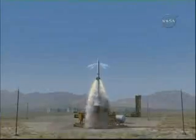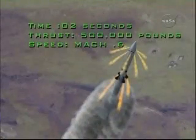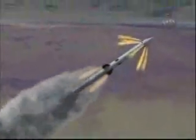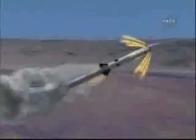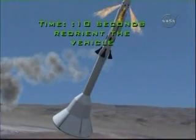So the first thing that happens is we send a command to fire the abort motor, and at the same time we send a command to fire the attitude control motor. So right off the bat, we put out 500,000 pounds of thrust, and in the first 2 seconds we accelerate to about Mach 0.6. At about 10 seconds, we send the command to reorient. What will happen then is the attitude control motor will start to pitch the vehicle over and reorient it. We're now flying with the heat shield forward into the airstream.